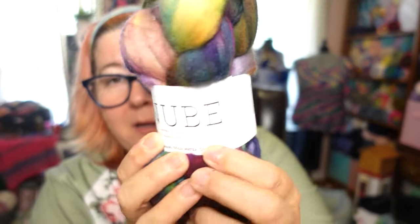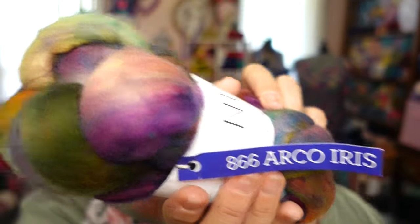Or even spun separately, it does not matter, but it was a pretty decent price. So this is Malabrigo Nube, which I think is funny because I'm a newbie, and so they call newbies noobs. This is combed top, hand dyed 100% merino wool, otherwise known as fluff. It is color 866 Arco Iris. And it's beautiful.